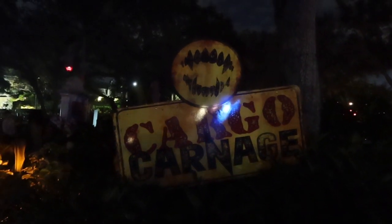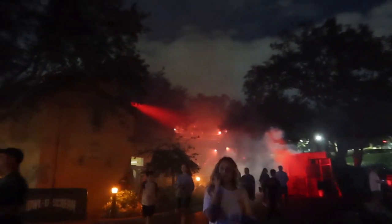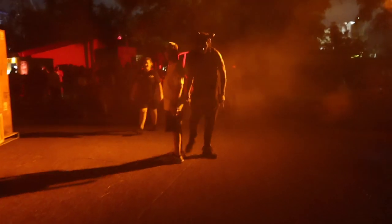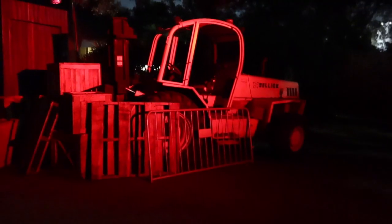Now that we've spent some time in Cutthroat Cove, it's time to go into Cargo Carnage. So, time to face our worst fears. Let's do this. I cannot see hardly anything in here. So much fog. It's the rest of Cargo Carnage. Oh my gosh. Oh no, the teeth. I'm telling you, no shortage of photo ops here. Oh man, this guy just got scared by this prop.